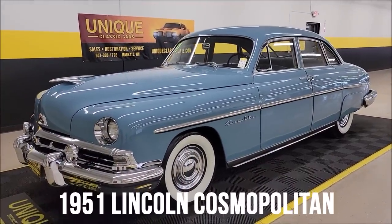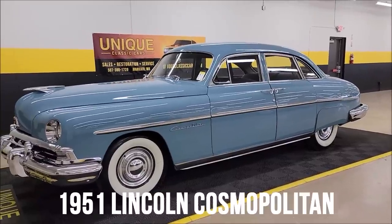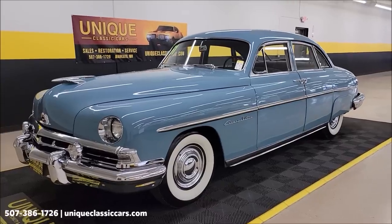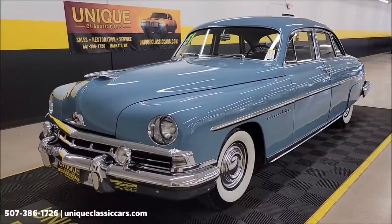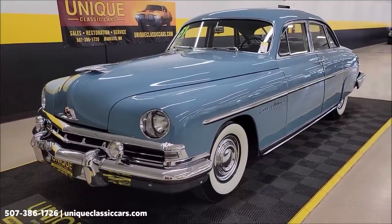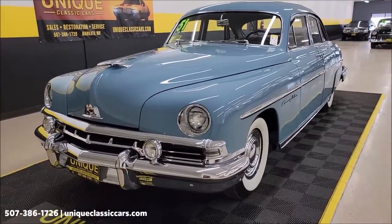1951 Lincoln Cosmopolitan four-door sedan. Interesting car when you kind of go around this and start looking at some of the details on it. First of all, underneath the hood, 337 flathead V8 and a Hydramatic automatic transmission, which back then Lincoln actually purchased from GM.